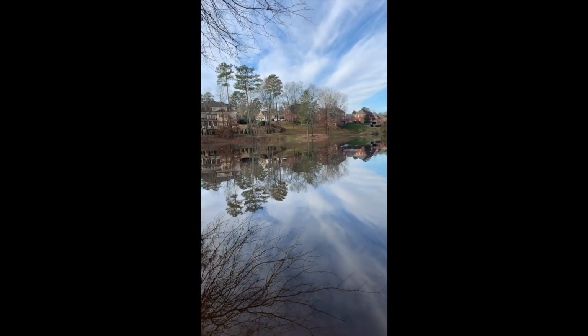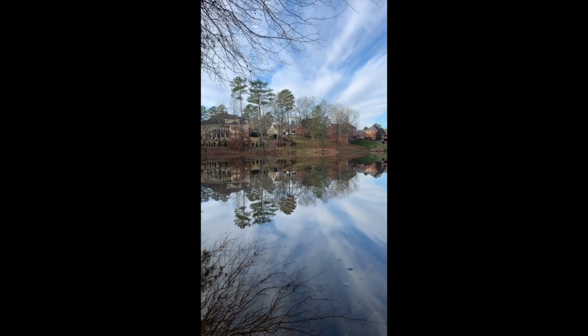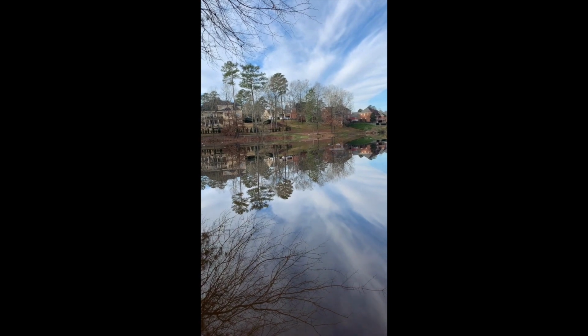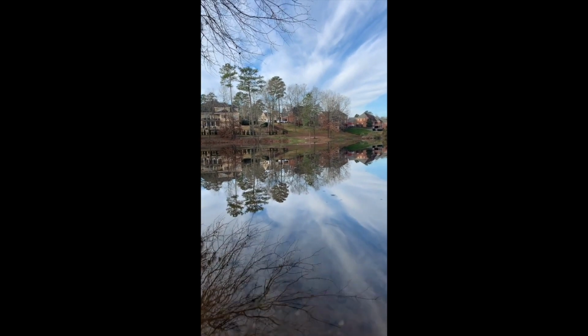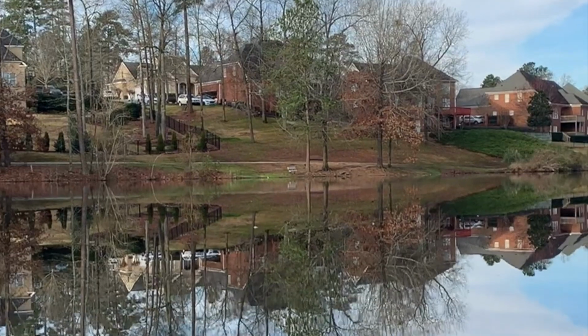So I'm lowering my iPhone from about a 2-foot height down to just where the water ripples, and that's just when the casing on the iPhone just barely touches the water. Right there. So the camera is inverted. It ends up being about a half inch above the water.